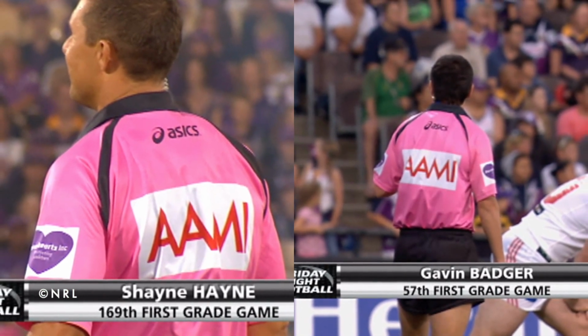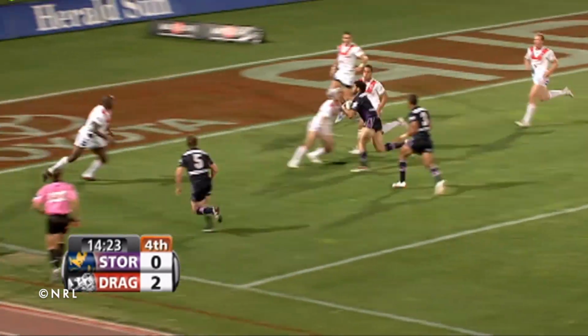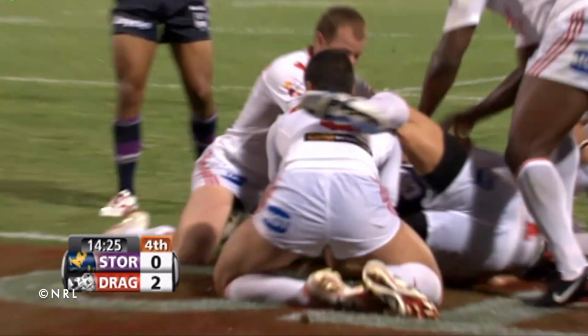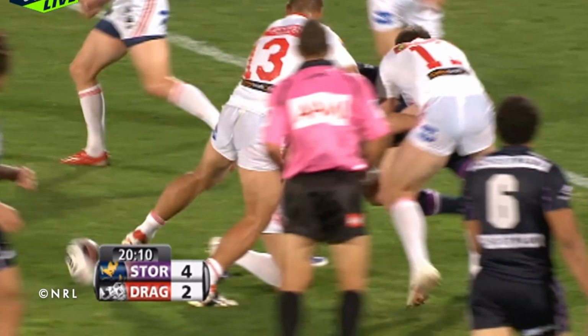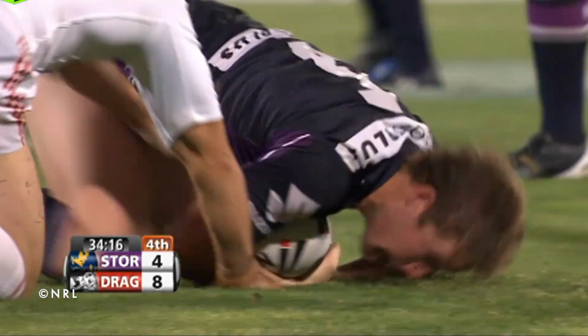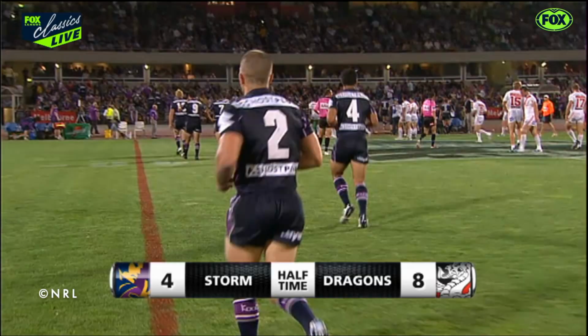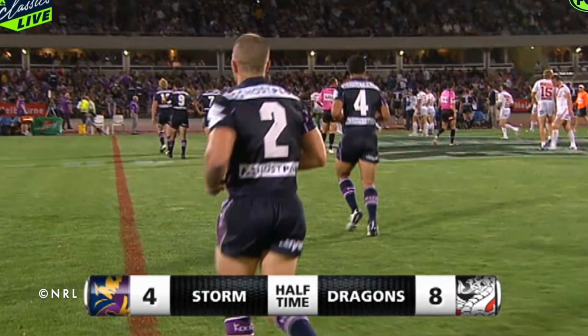of the 2009 season. The Dragons would open the scoring with a penalty goal, but the Storm would hit back as Greg Inglis absolutely destroyed Jamie Soward to score the first try of the match. An Anthony Quinn mistake would result in a Ben Hornby try, which gave the Dragons the lead. Quinn's nightmare start would continue as he would play the ball the wrong way when Melbourne were in a good attacking position to score. The halftime score would remain 8-4 to the Dragons.